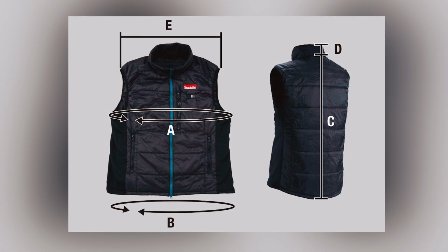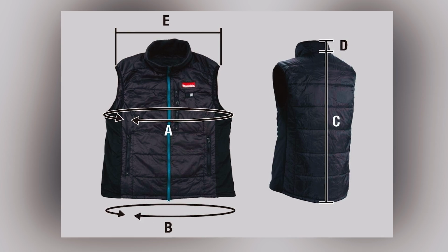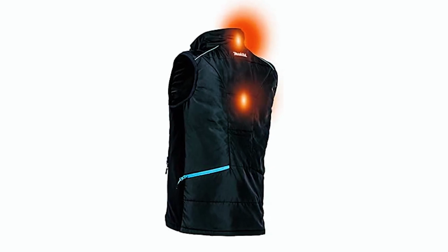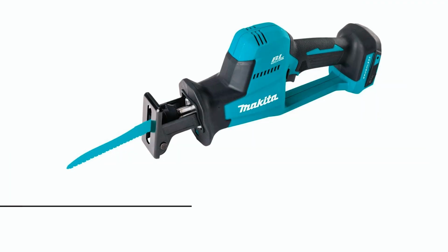With its durable construction and machine washable design, this heated vest is built to withstand the rigors of the job site while offering superior warmth and comfort.